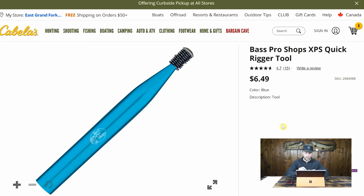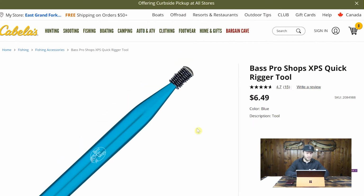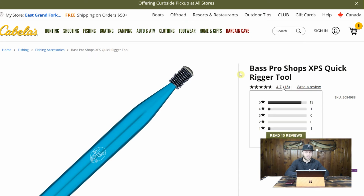If you're using soft plastic worms without O-rings, you're probably having to switch about every fish or two to put on a new plastic worm. Not once you use these O-rings. These O-rings will let you catch 3-4 fish before you're having to switch out with a different worm. These are great. Great gift idea. $6.49. The Bass Pro Shops XPS Quick Rigger Tool.